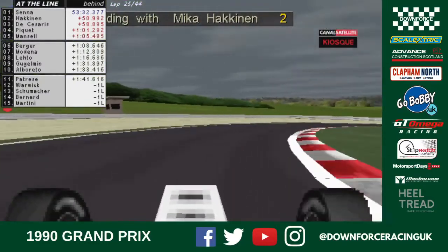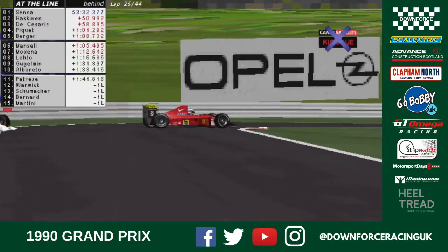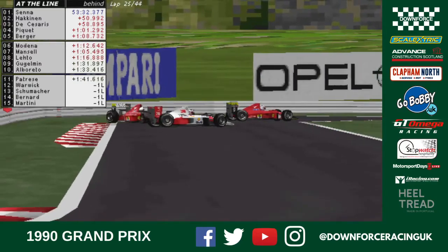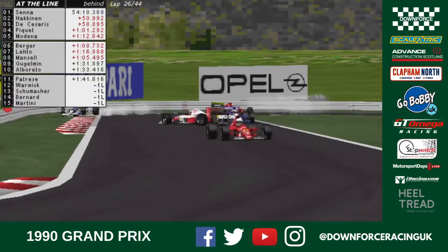Here's Häkkinen's Brabham, still running 2nd place, and that's Mansell. Mansell in the Ferrari spins twice. And that's Berger going off. Berger spins off in unison. And Modena goes off. But Mansell's car is stranded in the middle of the road. That's the problem. And there goes the Monteverdi. Berger spins. Modena gets by.